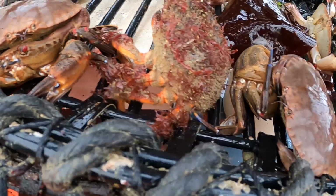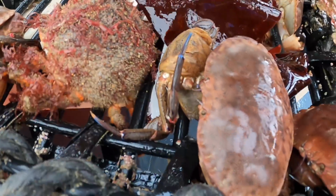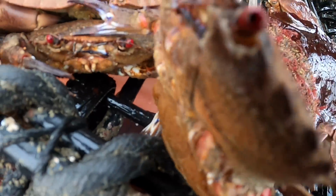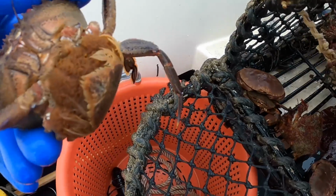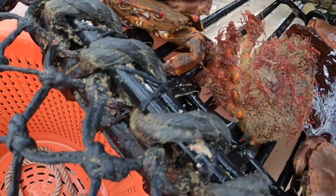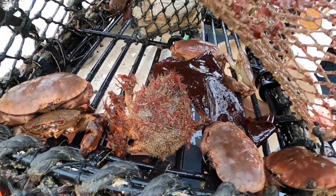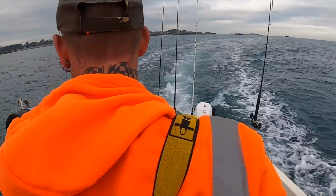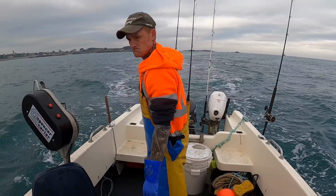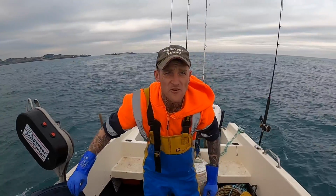You just got abundance of brown edible crabs, velvet swimming crabs and spider crabs, guys. So, well, velvet swimming crab there with a load of eggs. Look, all their eggs there. Right, see him there? She's got no legs though. Let's get her back. Big male there. Right, I'm going to empty this, guys, and I'll bring you back once we get on to the next set. Let's get them. Get onto that 5th string.